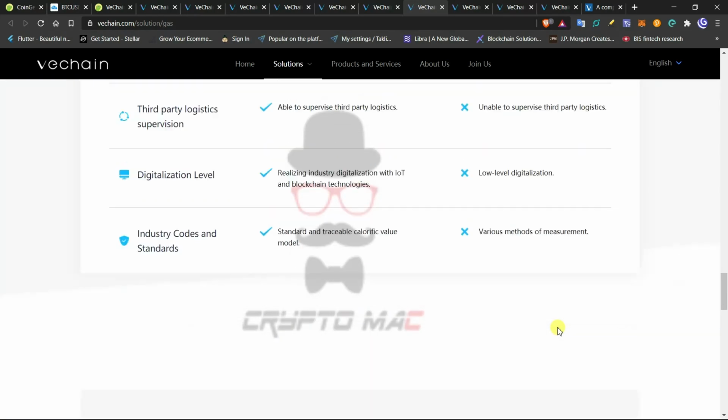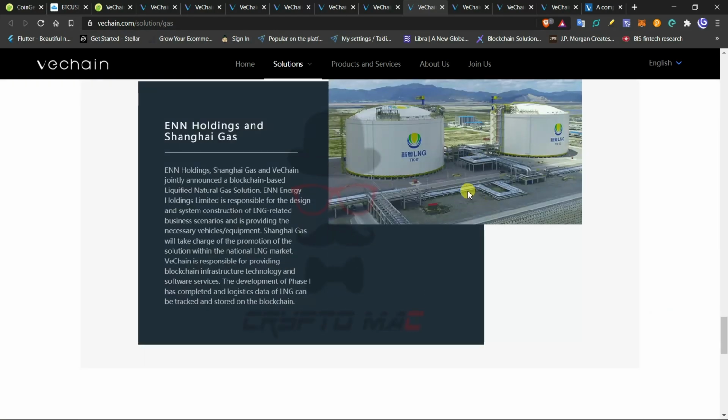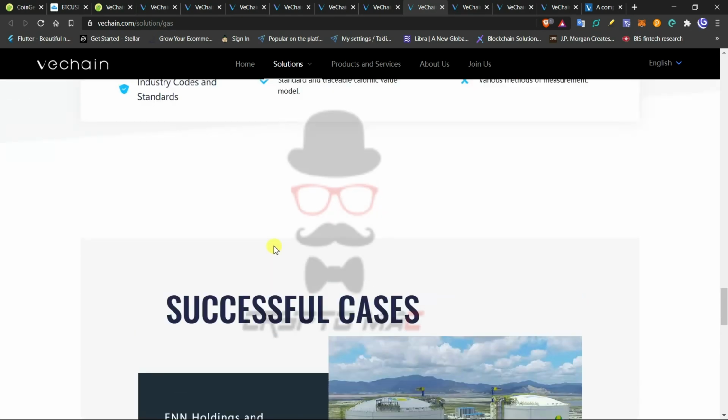So that is a more important thing. One of the use cases is this one. ENN Holdings and Shanghai Gas are already using this particular VeChainThor blockchain. So you can see ENN Holdings, Shanghai Gas, and VeChain jointly announced a blockchain-based liquefied natural gas solution. ENN Energy Holdings Limited is responsible for the design and system construction of LNG-related business scenarios and is providing the necessary vehicles and equipment. Shanghai Gas will take charge of promotions of the solution within the national LNG market. So this is how they are working, regarding the tracking and logistics of LNG.